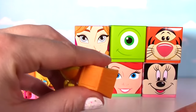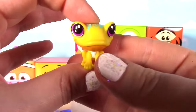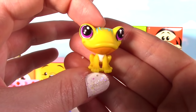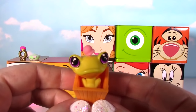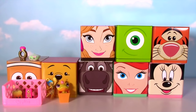It's the little yellow frog. This cute little frog has come to visit us 3 times in a row now on Fizzy Toy Show. It is super cute and must know I love frogs. Here it is with its little deco bit, a scoop of ice cream on its head. And it's in its little orange planner looking super cute. Ribbit, ribbit, ribbit. Time to check out Anna.